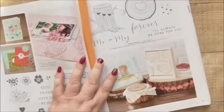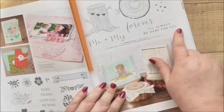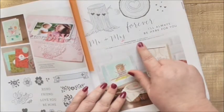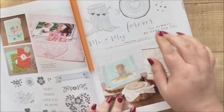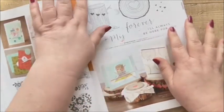Now this is one that I've got on my current order, Always and Forever. I wanted it and I was going to buy it in my last order, but I didn't. But I'm definitely going to grab that before it disappears.